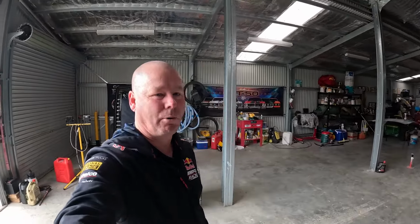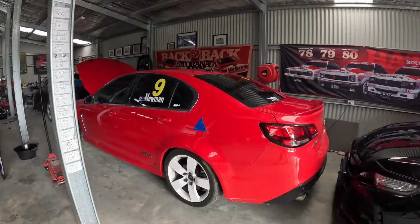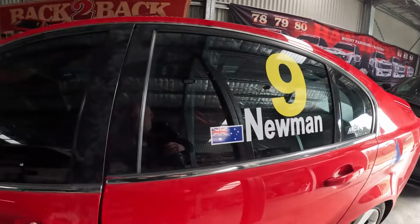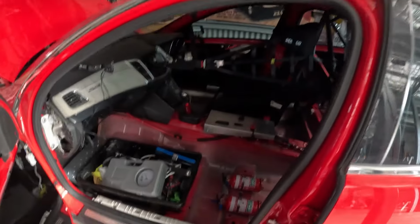We're off to Sydney Motorsport Park, so we can't wait for today. We're taking our VF Commodore, a blown LS7, fully built custom race car here. It's all kitted out. We've got roll cages and aluminium floor plates and driver's nets and all the business.